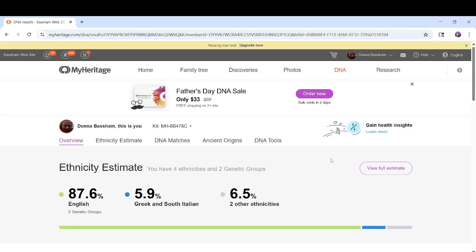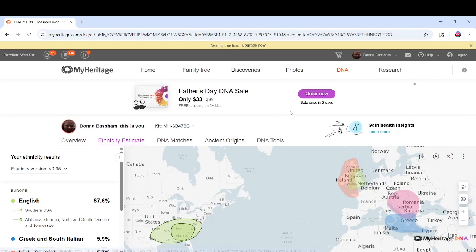Hey everyone, in this third video in regards to my MyHeritage new updated results, this is the actual kit that I did with this company. So let's get into the results. Okay, so this is the overview right here, and then this is the ethnicity estimate.